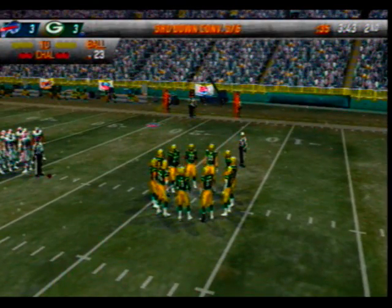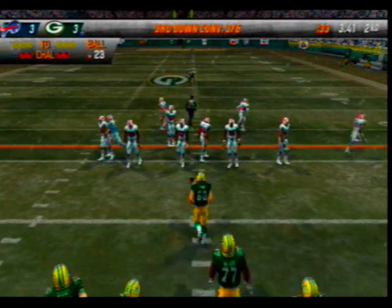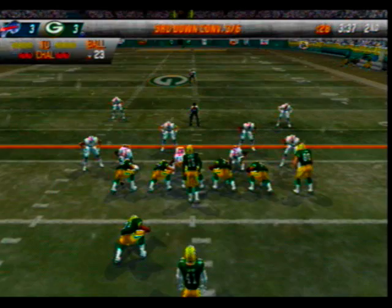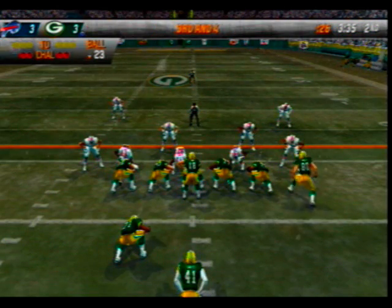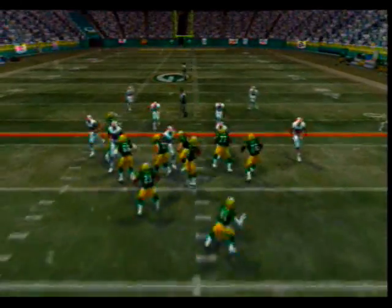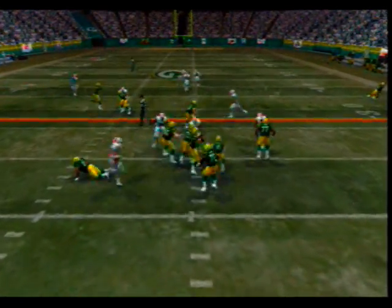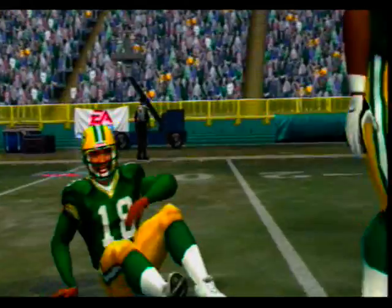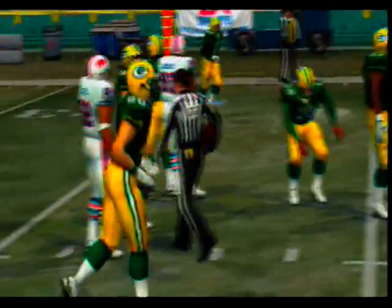Third and four. Ball on the 23-yard line. The offense has been stepping it up on third down all day. Steps up into the pocket with the throw, nearly intercepted. The defense dug in their cleats and held their ground on that series of downs.